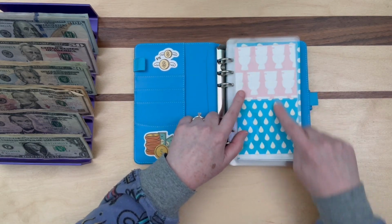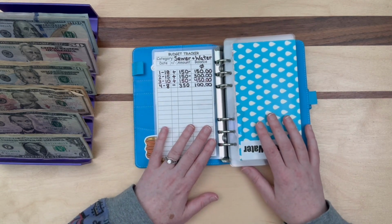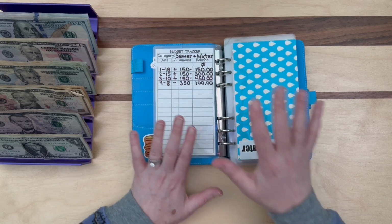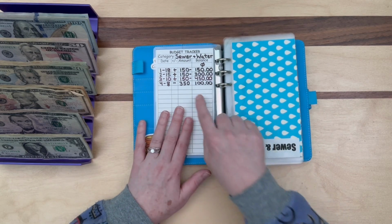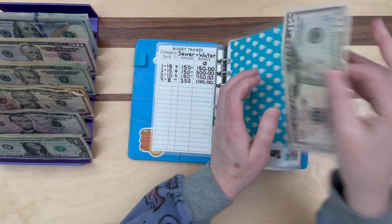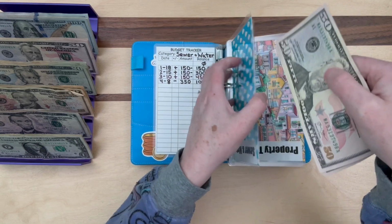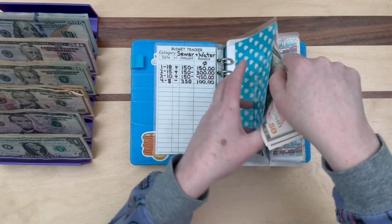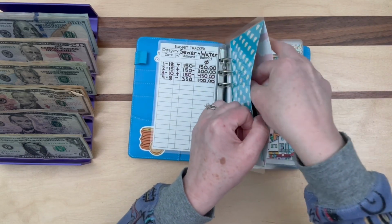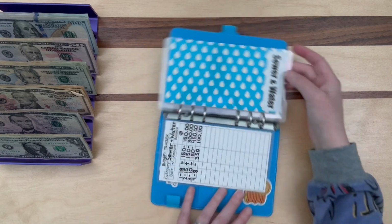So this first one is for my sewer and water bill. And we are not putting any money in because the bill came due and I paid it. So not only did I pay it, but we also already have an extra $100 in here toward the next bill. So I think we're $100 ahead, but just to be safe, I'm not going to take this out. I was tempted to take that out and spend that, but I'm not going to do that.